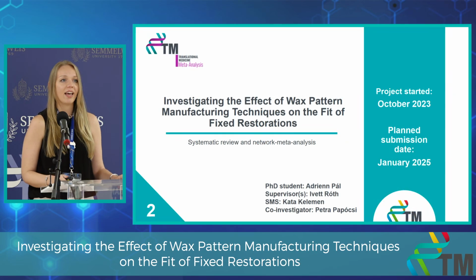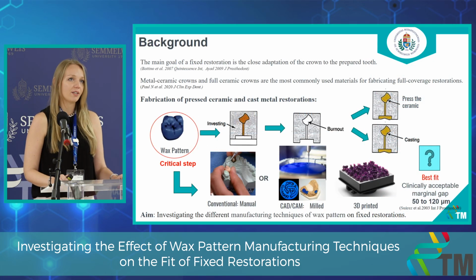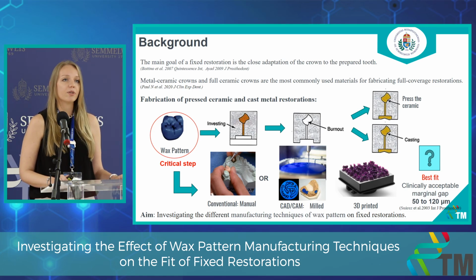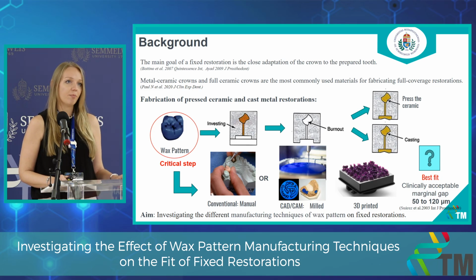is a D1 journal. And my second topic is investigating the effect of wax pattern manufacturing techniques on the fit of fixed restorations. As I mentioned, the main goal of the fixed restoration is the close adaptation of the crown to the prepared tooth. Metal ceramic and full ceramic crowns are the most commonly used materials for fabricating full coverage restoration. The first step to fabricate a pressed ceramic or a cast metal restoration is to make an anatomical wax pattern. Then we have to invest and burn out the wax to get the negative layout of this pattern. And then we either have to press the ceramic material or pour the metal alloy into this cavity to get exactly the same form. So the fabrication of the wax pattern is a critical step for long-term success.